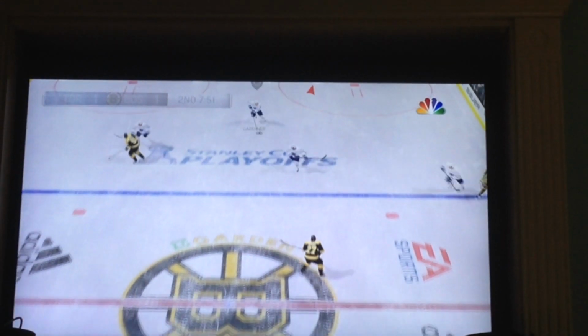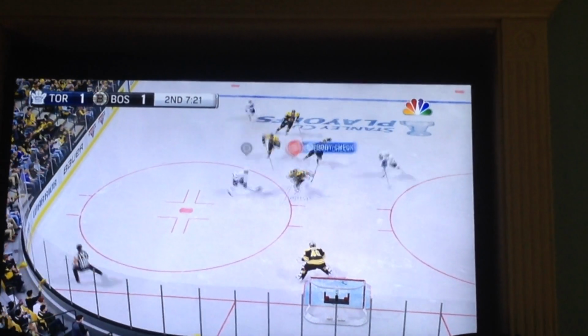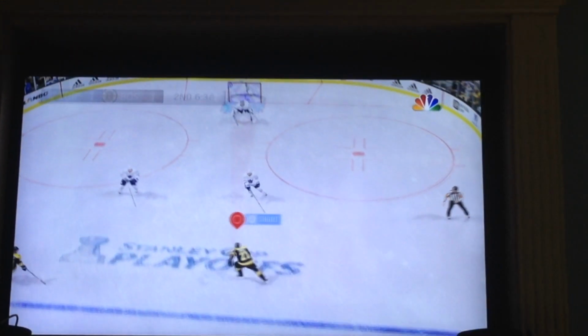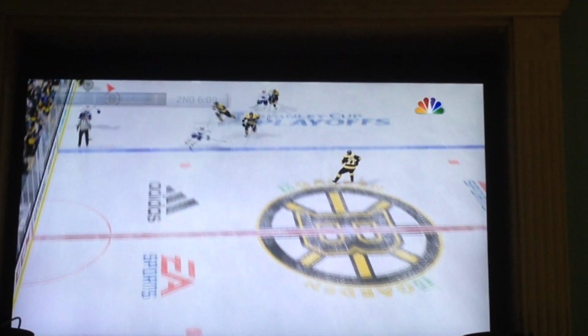Wait. Okay, I couldn't put it in a net there. That sucked. Uh-oh. Oh no. Okay, good. It stayed out. It went up in the air. I thought it was gonna go in. Glad it didn't. Oh, shot blocked. Darn it.